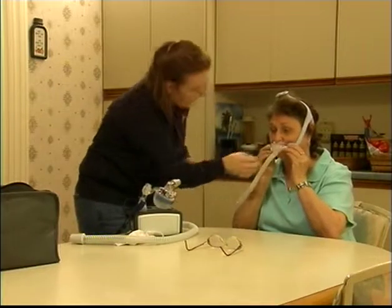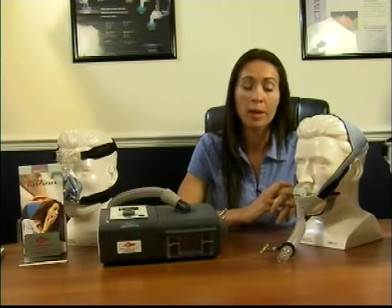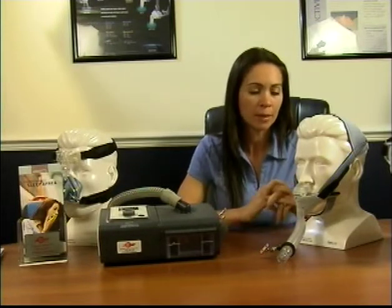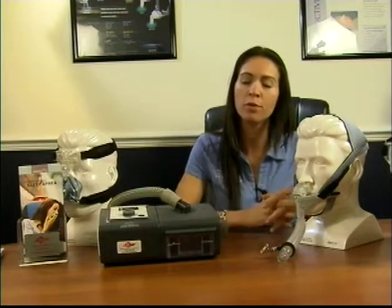And the reason this is so popular is you don't have anything really touching your face except the headgear. It allows movement if you toss and turn at night. You can wear glasses if you like to read before you go to bed or watch TV, and it has become extremely, extremely popular. It's very easy to clean, it's easy to put back together. So there's a lot of advantages with pillow masks. So this is the mainstay of treatment of sleep apnea because it works most of the time.